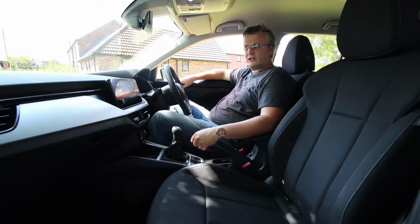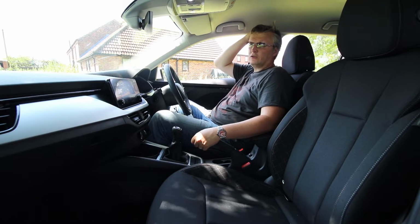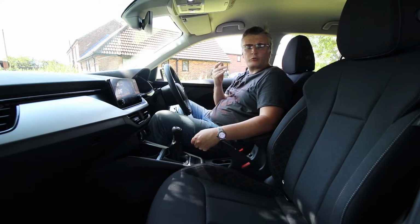When it comes to practicality, I'm 6'3". As you can see, I have got quite a bit of headroom as well. And this car does have a sloping roofline, but it doesn't affect it. You can also get an optional sunroof.